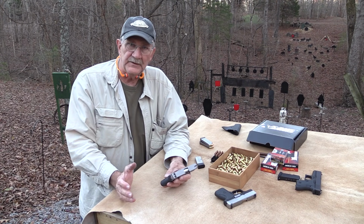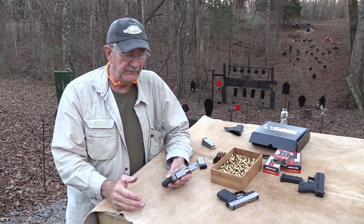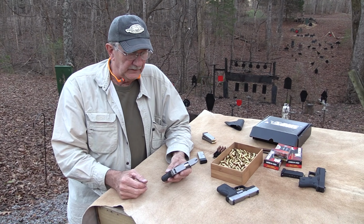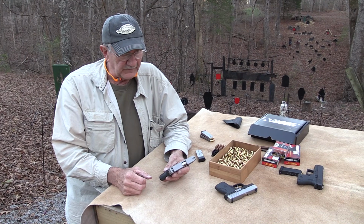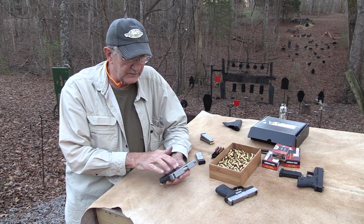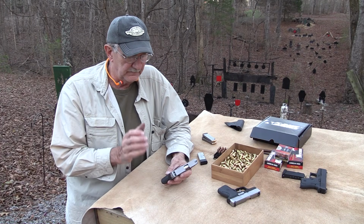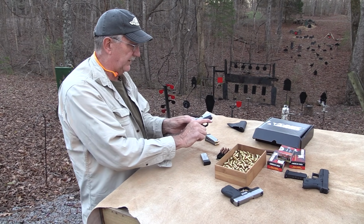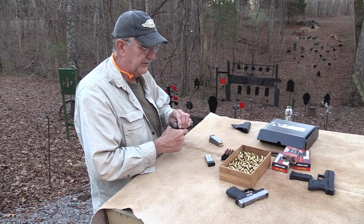I don't think any of that really is going to affect the reliability of it, which is the most important factor, of course, in a carry gun or a small pistol like this. So as long as that slide lock is strong enough to hold up, I don't know, it ought to work. These are good feeling little guns.